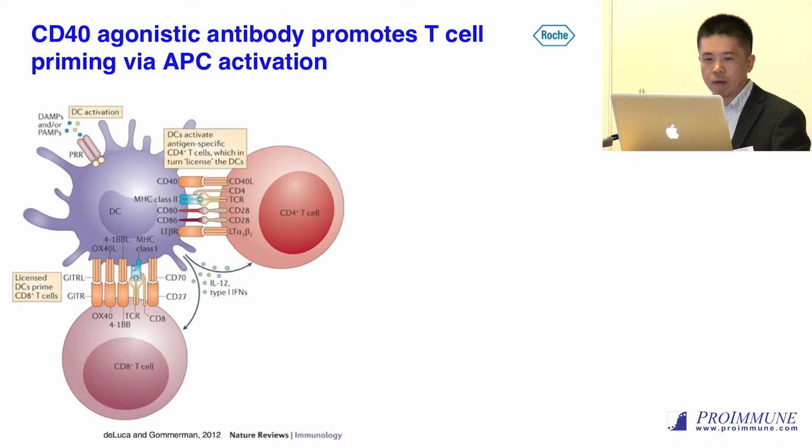Then the T cells, in turn, provide the so-called licensing factors. One of them is CD40 ligand, and another is lymphotoxin. These two licensing factors feed back to the DCs and help them firstly upregulate many additional co-stimulatory molecules, for example CD70, 4-1BB ligand, and OX40 ligand, which provide ligation to the receptors on the CD8 cells. At the same time, many effector molecules are released because of the ligation of CD40 ligand, for example interleukin-12, and type 1 interferon, which is induced by lymphotoxin.